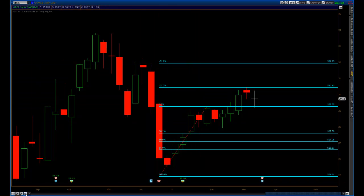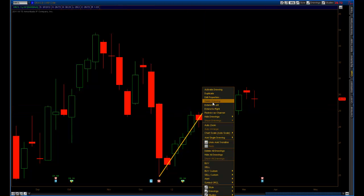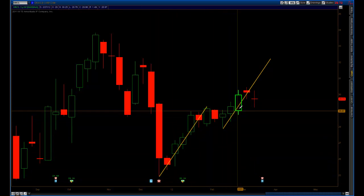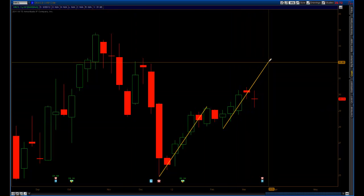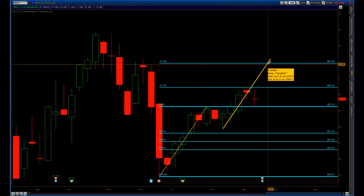And one more thing I want to point out on the Oracle chart is if I take a trend line and go up to this move, and then I simply duplicate this and pull back to this level, we had this leg, we pulled back, and if we have a one-to-one symmetrical move, this would also put us around these highs, around the 32, maybe 32 and a quarter level. So when you look at that with the Fibonacci extensions, you can see this is pretty close. So this would be my target on an earnings move.